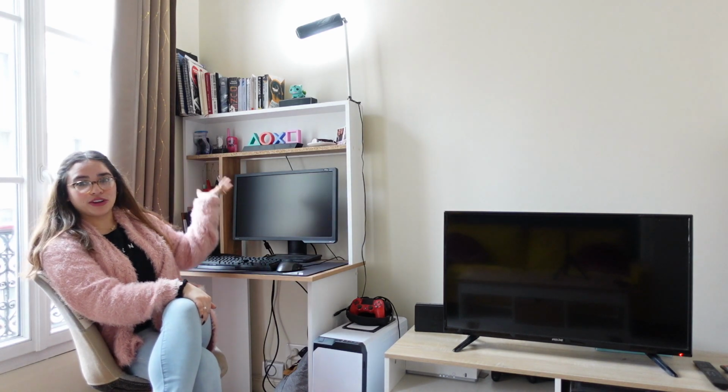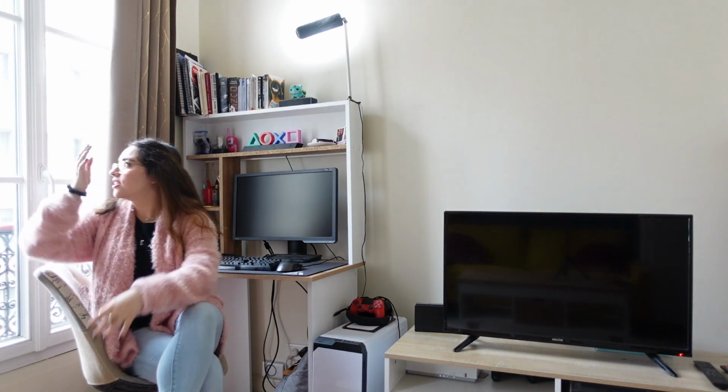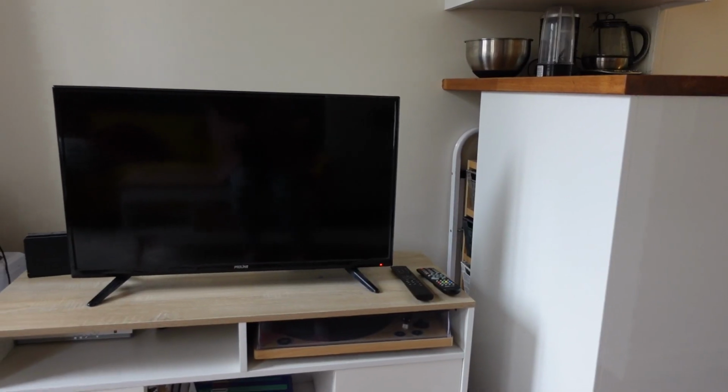This is my boyfriend's desk. As you can see, he chose the living room desk, which is great. I mean, it's actually such a nice view because you have the window over here, so it gets a lot of light.